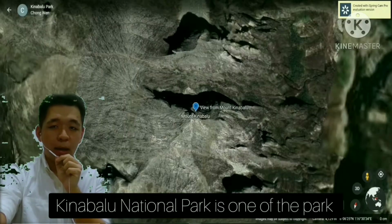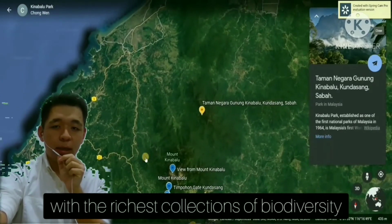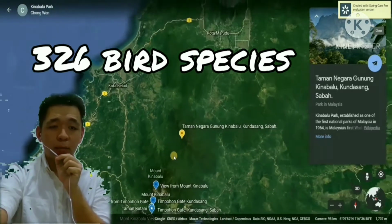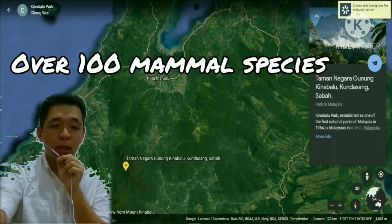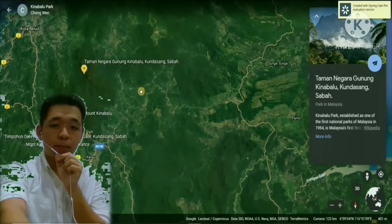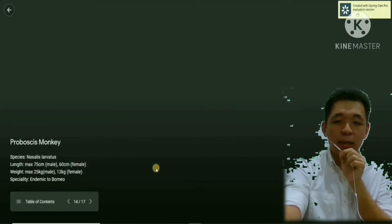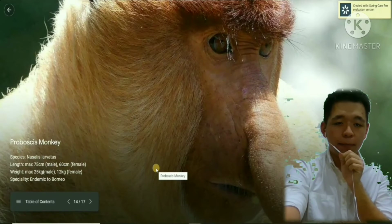Kinabalu National Park is one of the parks with the richest collections of biodiversity. It serves as home to more than 4,500 species of flora and fauna, including 326 bird species, an estimated over 100 mammal species, and 110 snail species. And next, we will take a look at examples of flora and fauna species in the national park.